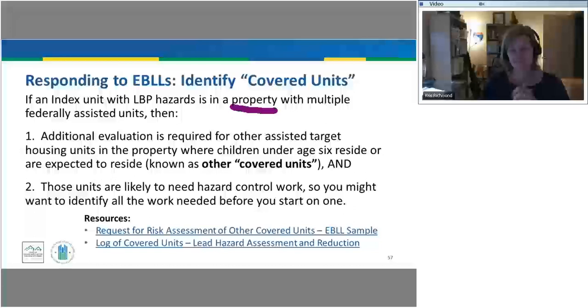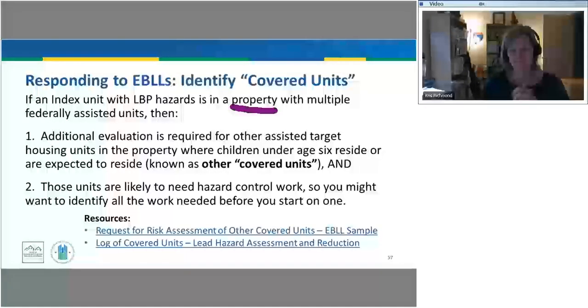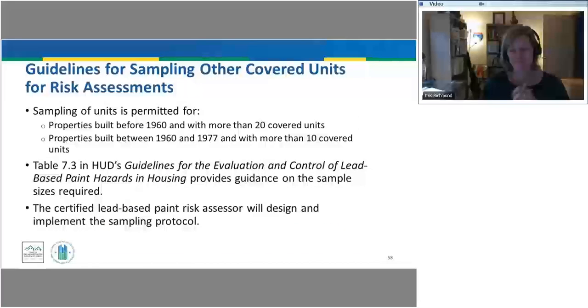And then, Chris, if you can flip to slide 58, the next slide. So there were some questions about sampling. And so the guidance here we talked about, which kind of helps when you have larger numbers of units trying to get that completed, that being able to establish a representative sample instead of needing to sample each and every unit.